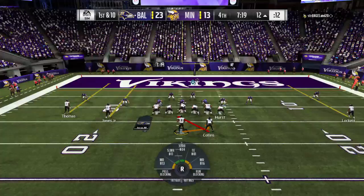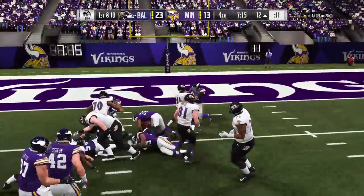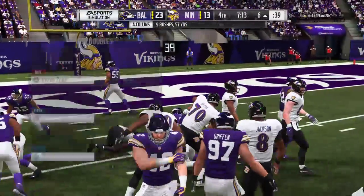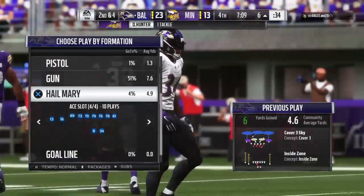Watch him now, Barney. They'll run it now out of the gun. And he's going to fight his way forward here for a modest gain. He'll get a nice chunk there on the first down run, and it's 2nd and 4.